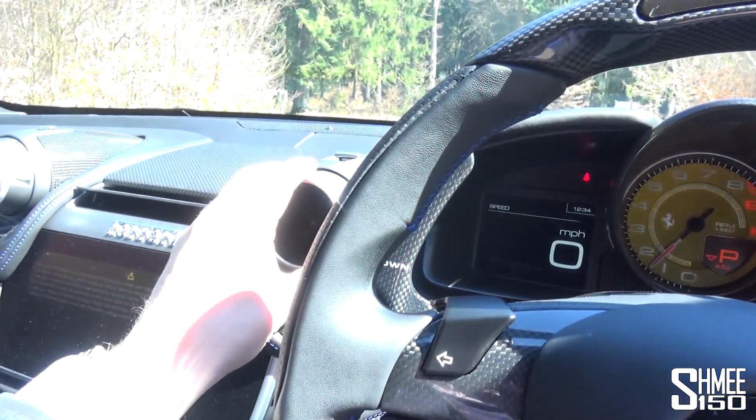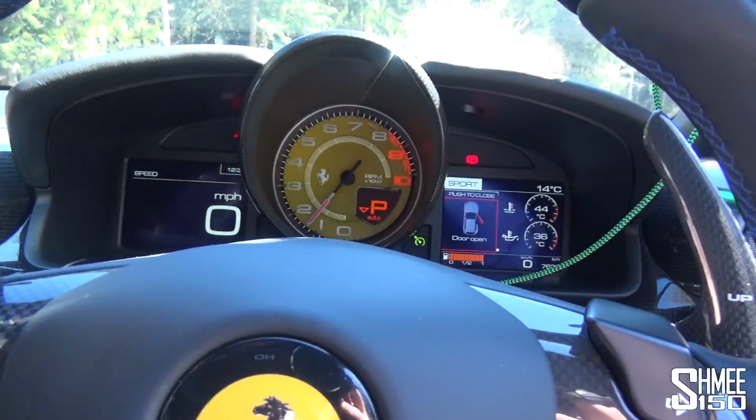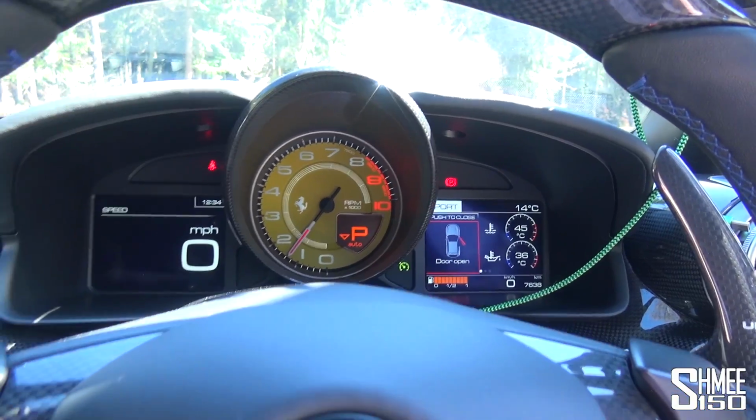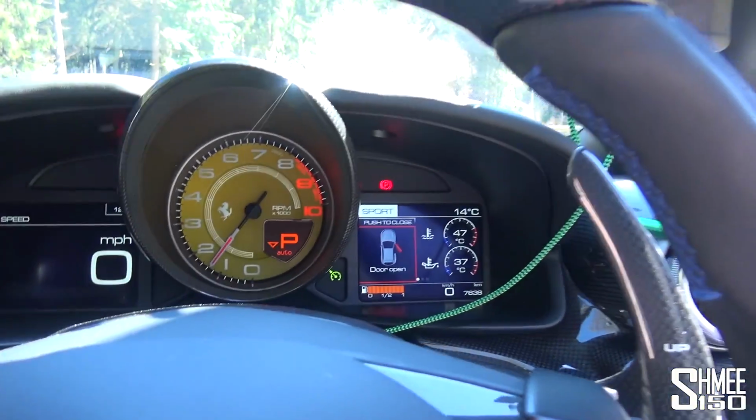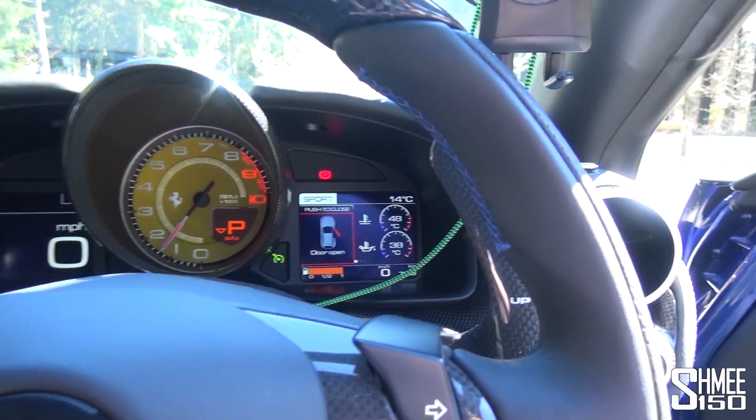But in any case, it's a relief to have some air conditioning blowing. It's actually gone up to 14 degrees quite quickly. It was 8 degrees when I started this video not all that long ago. So you can see I've swapped the dials over to kilometers per hour. It's alerting us that the door is open, but you can change what is on those screens.